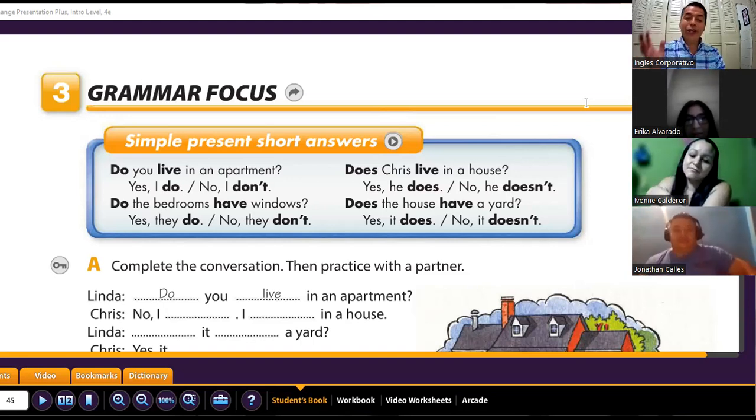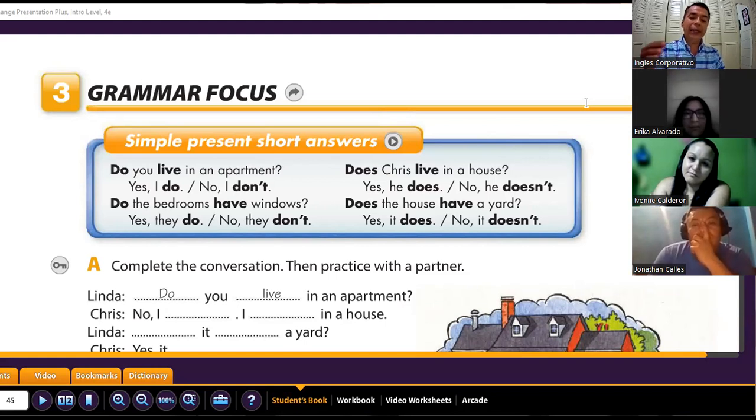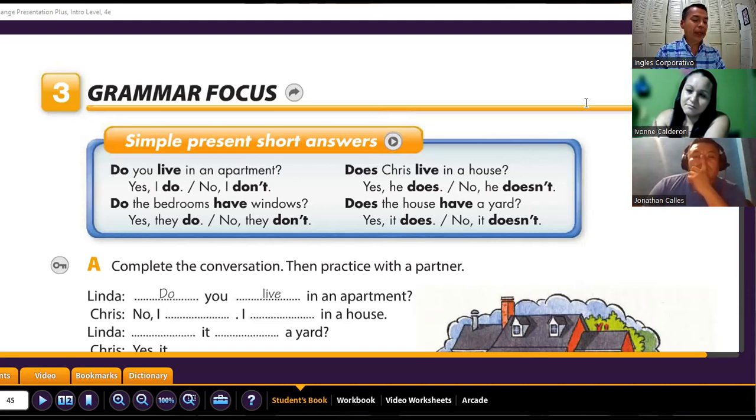You can say yes, it has, but you have to use the long answer, right? Yes, it has a big living room. Correct. Okay, thank you.